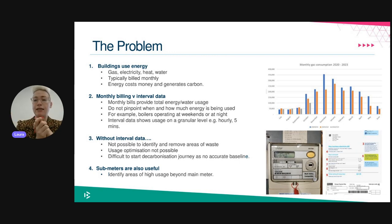On the right hand side there, you can see a bar chart showing the monthly consumption of gas, in this case, for a particular building over 3 years. So within, let's pick October, there's a blue bar there, say 18,000 kilowatt hours consumed in that month. Is that all being consumed at night? Is it being consumed at the same rate every day? Is some of it being consumed at weekends? We have examples where boilers have been identified to be running overnight on a Saturday.